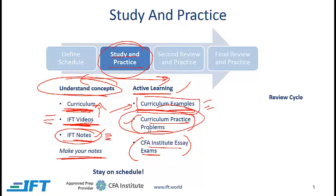Over here, the answers to the practice problems in the curriculum are very long, and the intent with the answers is to reinforce the important points. This is not how you will be answering questions on your actual exam. The CFA Institute exams and the sample answers that you get along with them give you a better idea of how to respond.